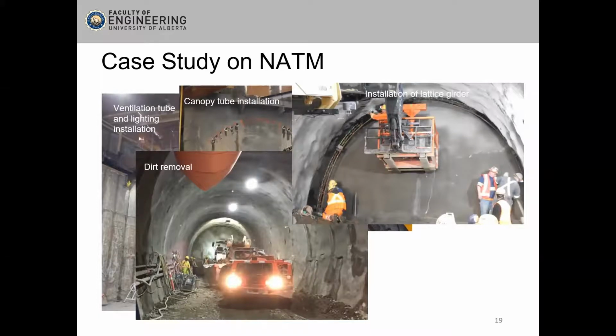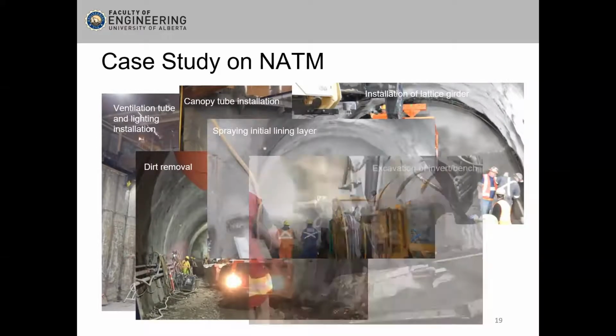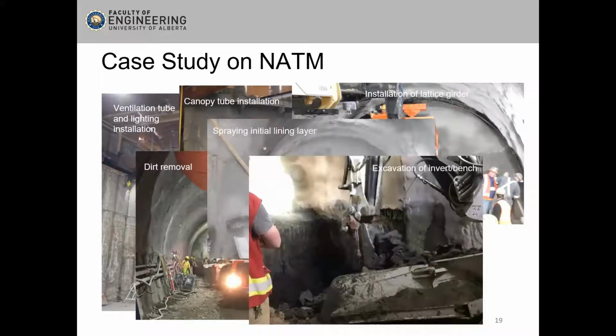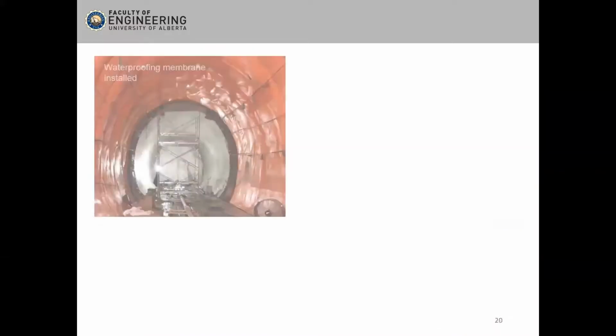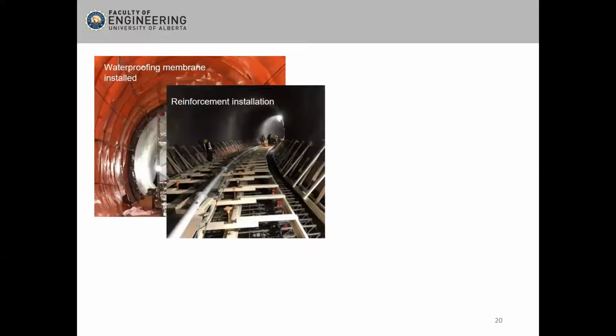dirt removal process. This is a picture of spraying the initial lining layer. This is one shot of excavation of initial dirt. In this picture, we see the waterproofing membrane is installed. Over here, we're seeing the reinforcement installation.